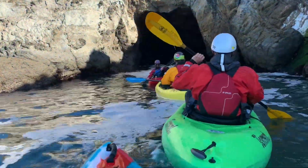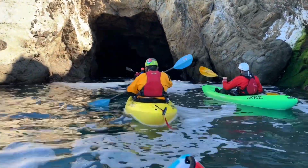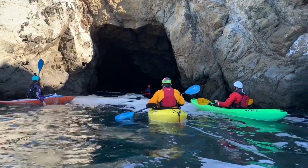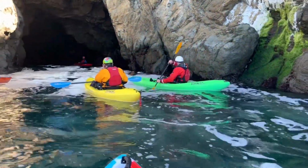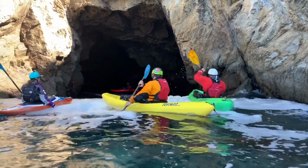Jeff taking us in here. We're gonna go explore this cave. So much fun. These guys are sending it today. It's great to watch. Matt's quote of the day is, "It looks so much worse than it feels." That's awesome.